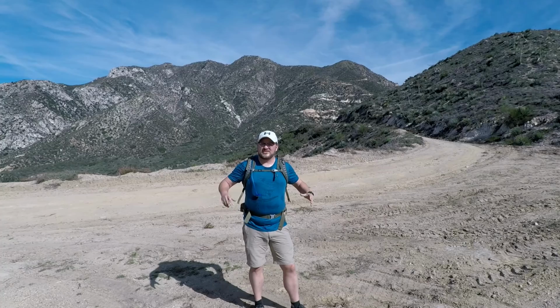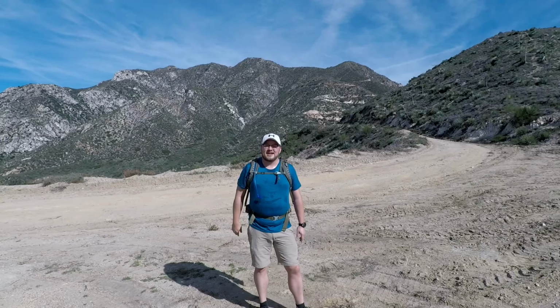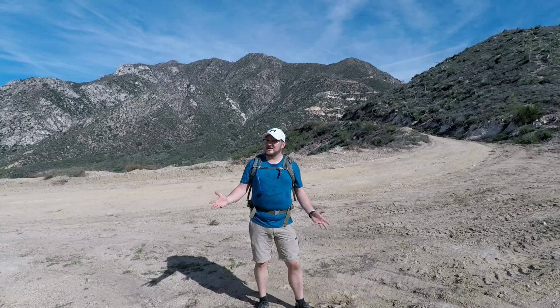Also, another thing to notice about this is it's very exposed. There's not a lot of tree coverage and shade. So we've got hats and we've got sunscreen on, and we each brought about 2 liters of water. It's only supposed to be 75 degrees today, but walking uphill, it feels about 10 or 15 degrees hotter than that.